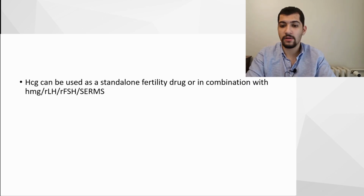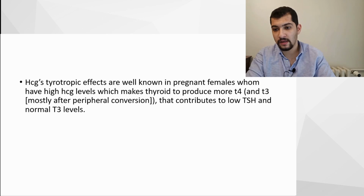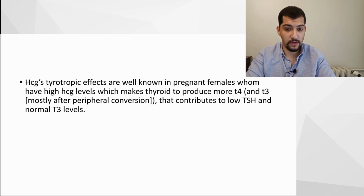Again, HCG can be used as a standalone fertility drug or in combination with HMG, recombinant LH, recombinant FSH, SERMs, etc. HCG also has hypertrophic effects. It means that it can act like TSH, considering that they share the same alpha subunit with TSH. It makes sense, and it is something well known in pregnant females who have high HCG levels, which makes their thyroid produce more T4 and indirectly more T3, obviously mostly after peripheral conversion.